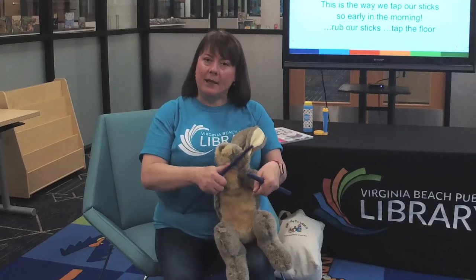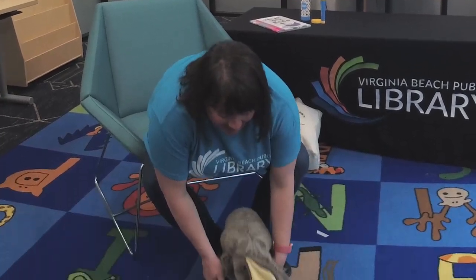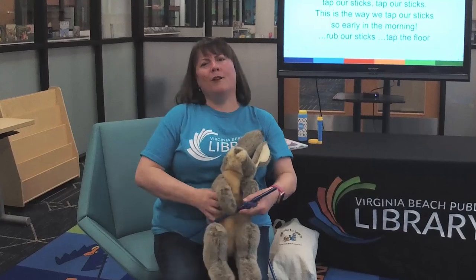We're going to work on tapping. We're going to work on tapping the floor. And we're going to work on rubbing. I'm going to put my baby over here and just demonstrate myself, if that's okay.